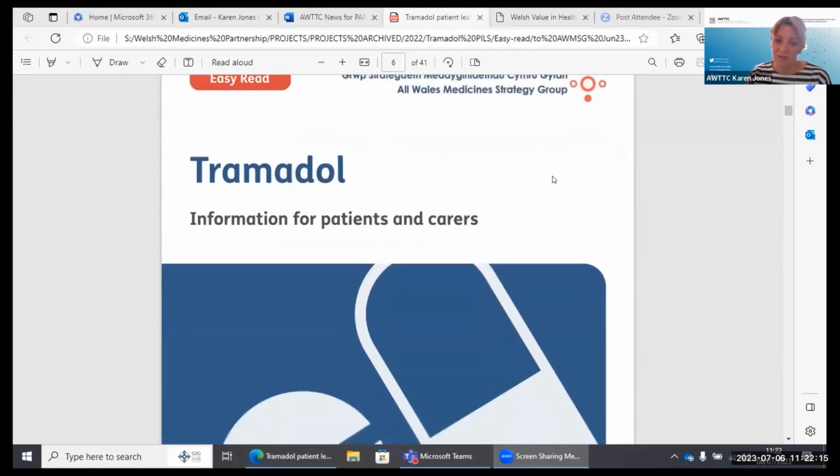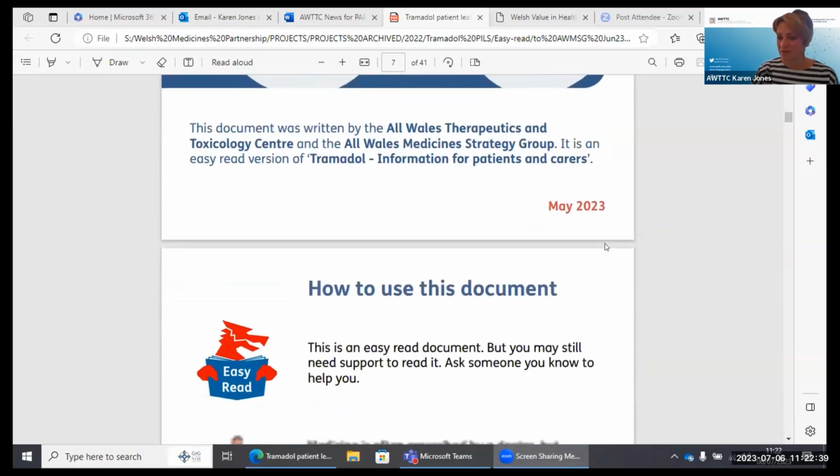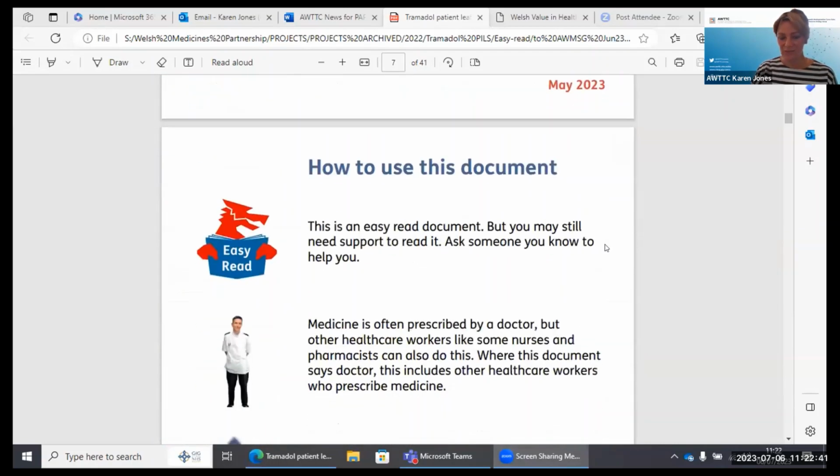So yeah, we've had some really positive feedback from the AWMSG members about this, and they're really glad that we're doing this and engaging with Learning Disability Wales and also All Wales People First. Have I got that right? Yes. So we're really happy to be engaged with these people, and we're learning a lot. So this is the leaflet. We're going to have some QR codes added to this as well.